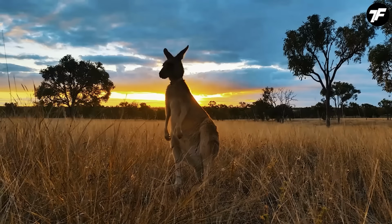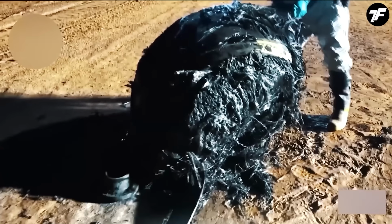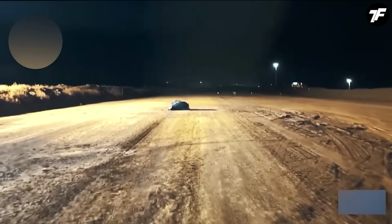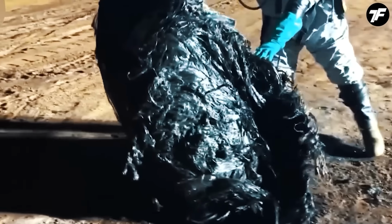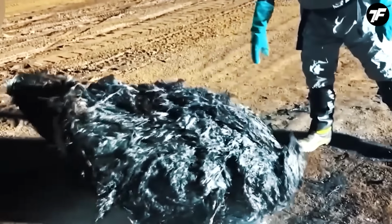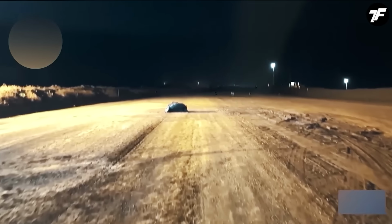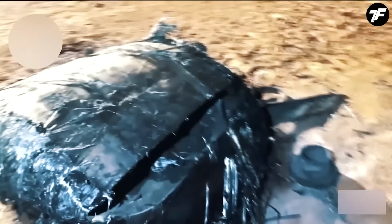In a remote part of the Australian outback, locals discovered a huge charred fragment of space debris. It turned out to be part of a Chinese rocket that had survived re-entry into the atmosphere. The 3-meter-long fragment was still smoldering when it was found. It had fallen after separating from a satellite. You could say that the space race literally fell into someone's backyard.